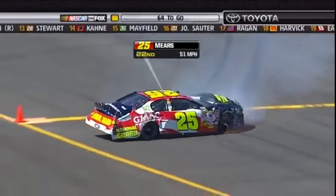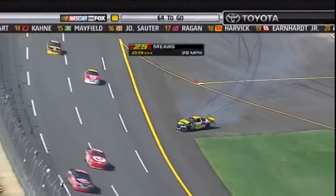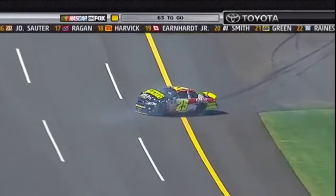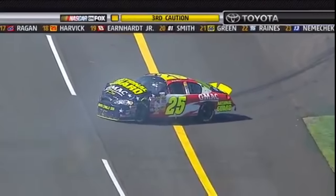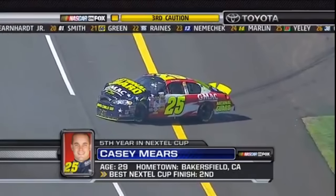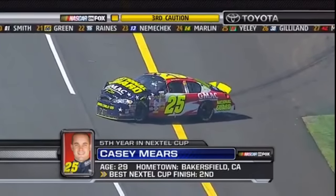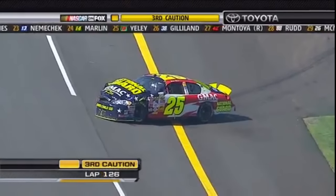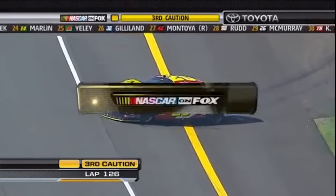And you know what? I'm not so sure this isn't a product. I think he was trying to get to pit road because he was one of the cars that needed to pit. Got punted by Jimmy coming in. And it sounds like he may have gotten turned by his teammate. But I definitely think Casey Mears was trying to get to pit road in this 25 car. That's what the spotter indicated, Larry.